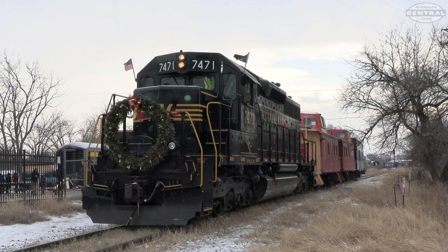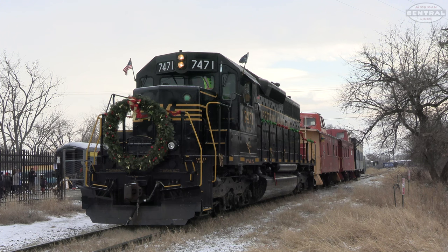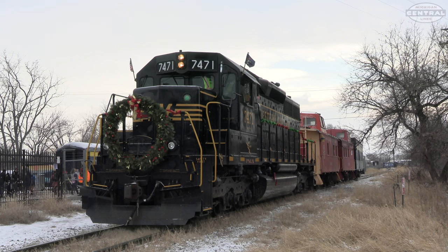The North Pole Express has been a staple of Christmas in Michigan since 2004. Normally, the train is hauled by the famous Pere Marquette Berkshire number 1225. However, due to major running gear repairs that were being done in 2022, the locomotive was subbed out for Western Maryland painted SD40-2 number 7471.